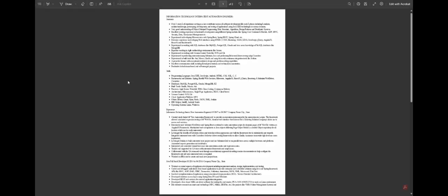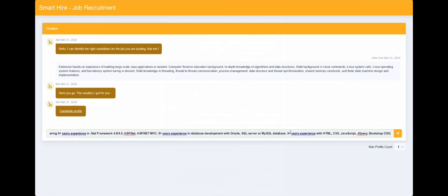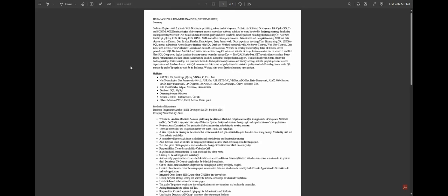Let's understand if the job seeker has the required skills. As you can see, the model returned the profile that was the best match for our requirement. Let's try something more comprehensive. Here, we have requested a .NET developer who has experience in database development and UI development. Now let's look at the job profile it returned. Now that's great. It was able to identify the right job seeker for that requirement.